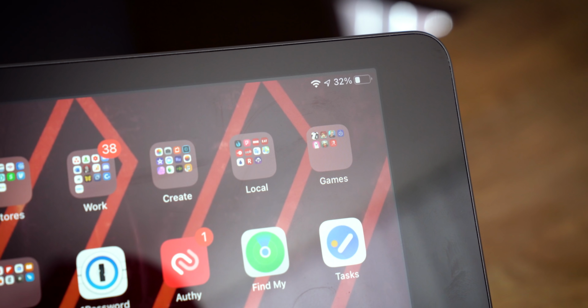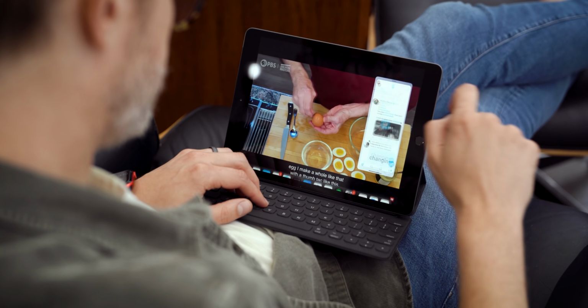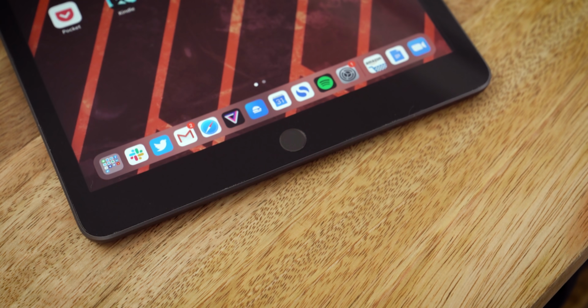Yep, it's an iPad. It is the 8th generation of the basic iPad, in fact. It still starts at $329, and it is identical to last year's iPad in literally every way but one. The processor, it now has an A12 Bionic chip in it, which is faster.